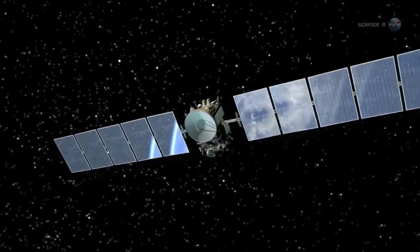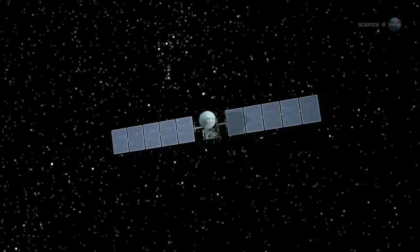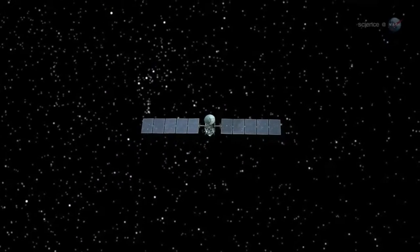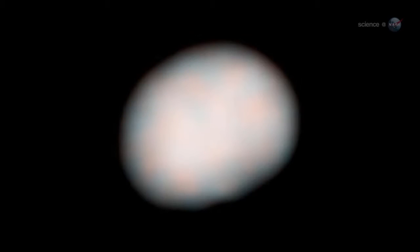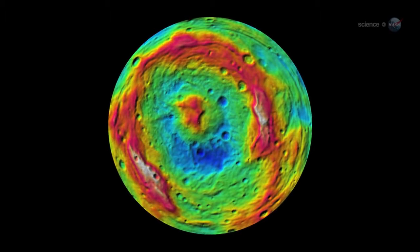Vesta was discovered over 200 years ago, but until Dawn has been seen only as an indistinct blur and considered little more than a large rocky body. Now the spacecraft's instruments are revealing the true complexity of this ancient world.